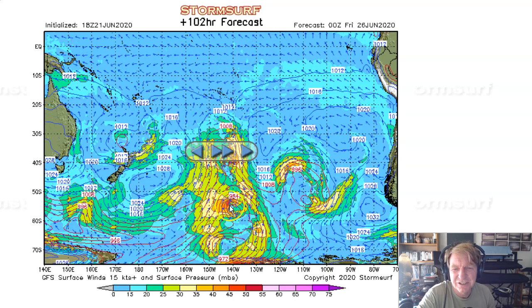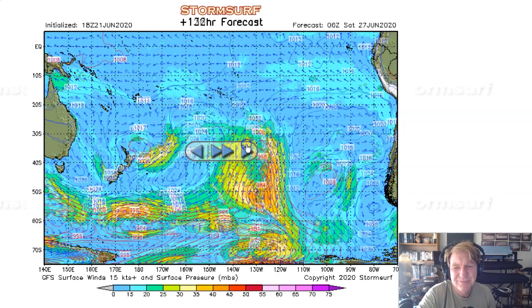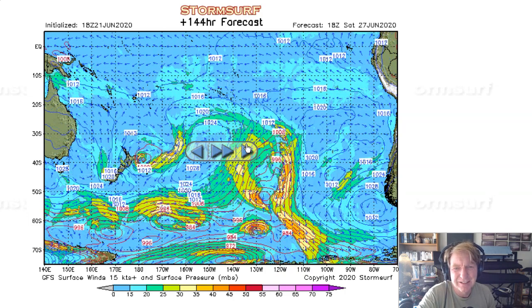threshold. Then this thing tries to develop again as we get into Thursday night, but this part of the low actually is falling south. Oh, and there's yet another one also north of that, but it's only producing north winds and for the most part falling south as well. Nothing really to come of that. And then we're rolling out.